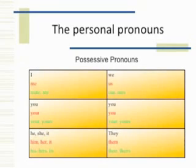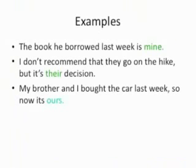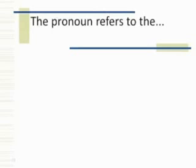And finally, I want to talk about possessive pronouns. And these are the ones in green on this chart. And basically, as you might imagine, possessive pronouns express possession of something. Mine, my, your, yours, his, hers, its, etc. So, the book he borrowed last week is mine. I don't recommend that they go on the hike, but it's their decision. My brother and I bought the car last week, so now it's ours.